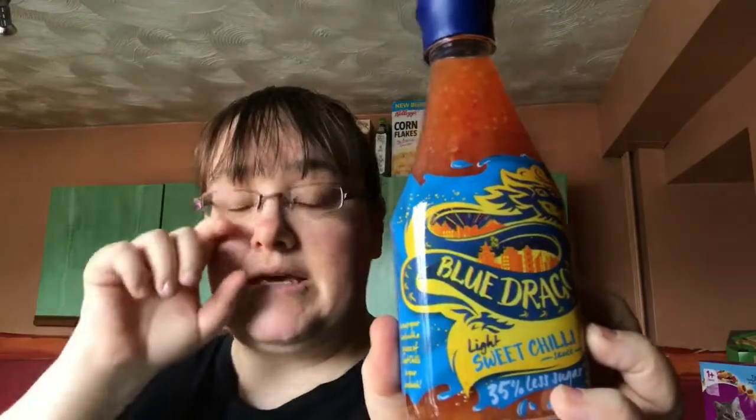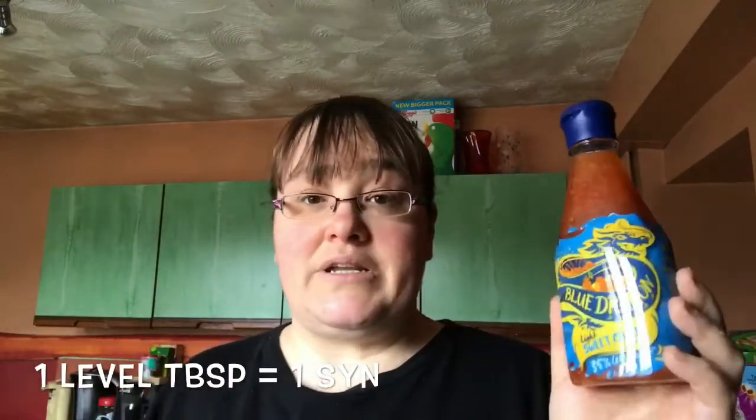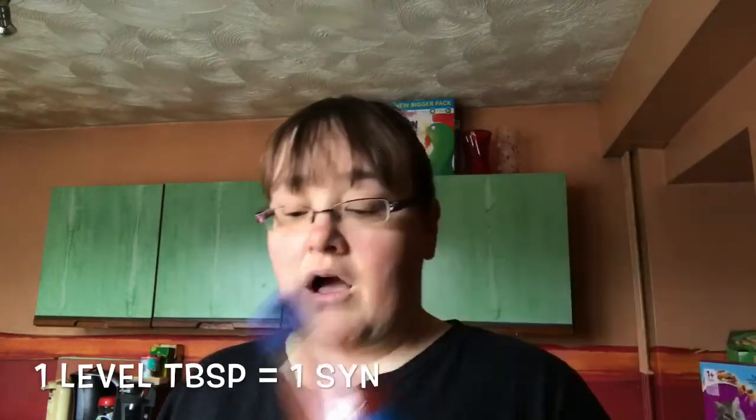Then I've got usual ham, which is free. Use it for snacking and different things, with salads and that. So this one, they've changed the bottle on this, but this is the Blue Dragon sweet chili, but it's the 35% less sugar bottle. Now, I can't remember what the sins are on this. I think it's half a sin, a level tablespoon, but what I'll do is, after I finish this haul, I will check the app and I will leave it on the screen as I normally do. But I think it's half a sin, a tablespoon. That's for the less sugar one. I think the other one is like 1 or 1.5. But I leave it on the screen for you.